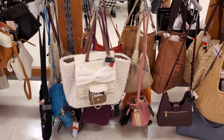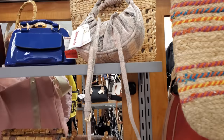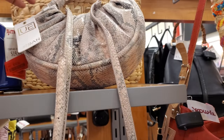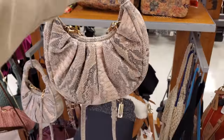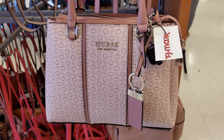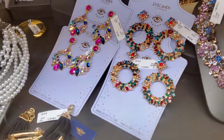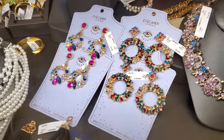$15. Okay, nothing too new. Everything is more like a clearance, and we've seen a lot of this already before. Oh, look at this one. Really different. Caught my eye. $12. So I did find a new print on Guess in the pink, and this one's going to be $40.